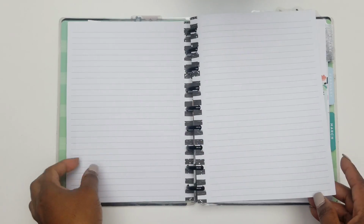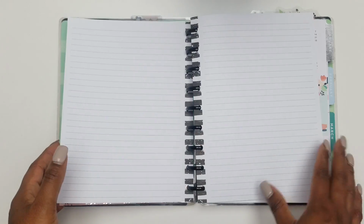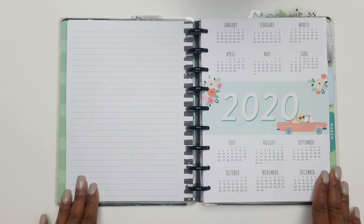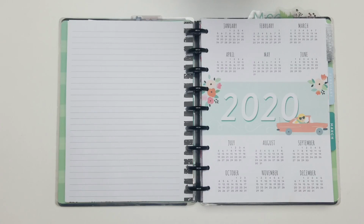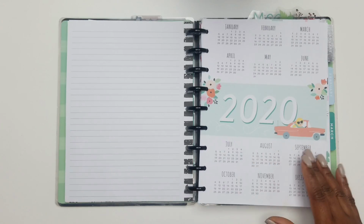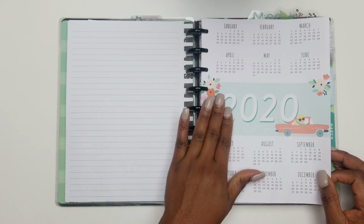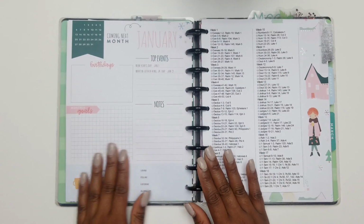I also have 2 extra sheets in here. I'm not keeping a lot in here because I don't want to overwhelm my page. I don't want to overwhelm what's going on in the planner. I just want to be able to add to it as I go along to make sure that what I'm putting in is stuff that I need to use.